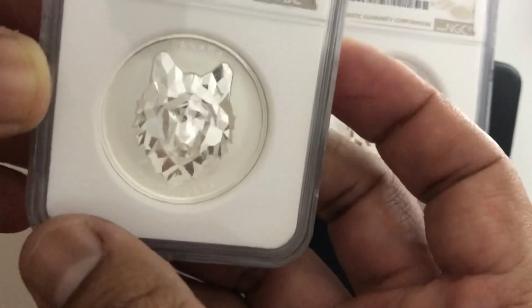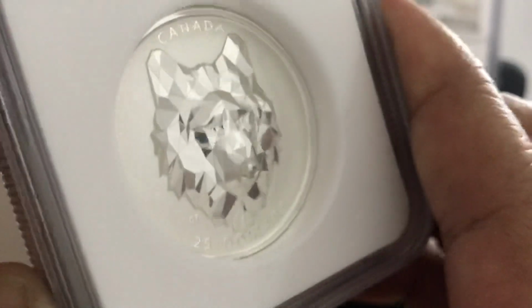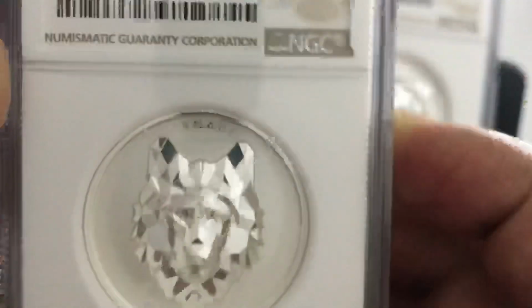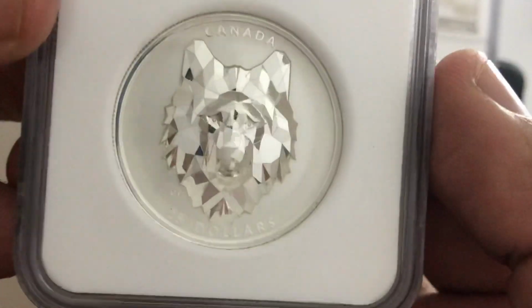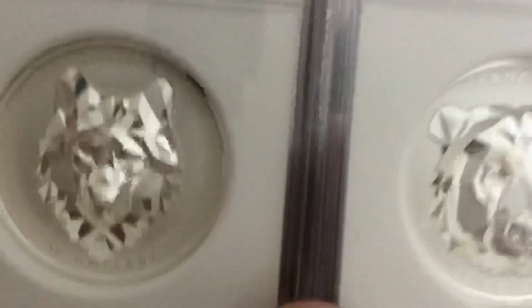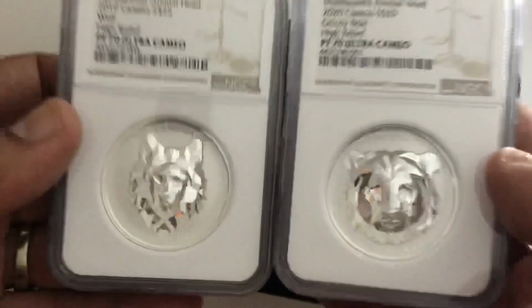Then I got this bad boy. This is the wolf, first of the series, and I would argue potentially the best looking of the 3. Though this one came back as a 70 also, right? I thought that was pretty good. But yeah, just a beautiful coin. So when you hold them together, right, they just look like beasts. And let me see if we can see. Look at that nose poking out. You had to get the thicker slab to be able to fit it, because the coin just sticks out so much. But really, really awesome coin, awesome slabs. They graded amazingly. Unfortunately, I couldn't send that one in.